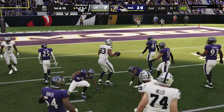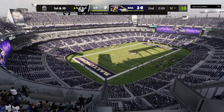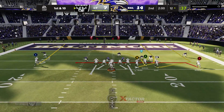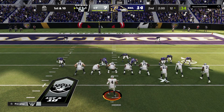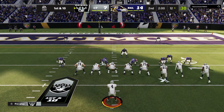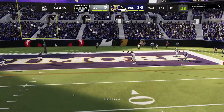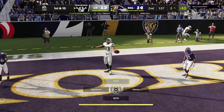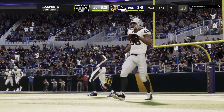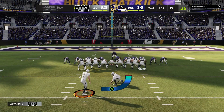Looking again for Waller, and he's got him again. And down inside the 15, shy of the 10. We've hit the 2-minute mark of the second quarter, 14-7. Throwing on 1st down is Carr. And that is caught. Touchdown, Raiders. Darren Waller there to make the grab. And the Raiders, they're within an extra point of tying this thing up.